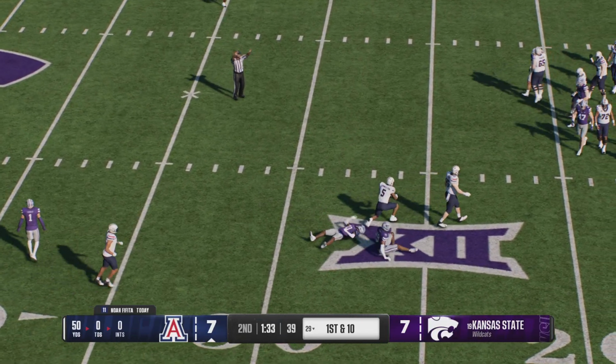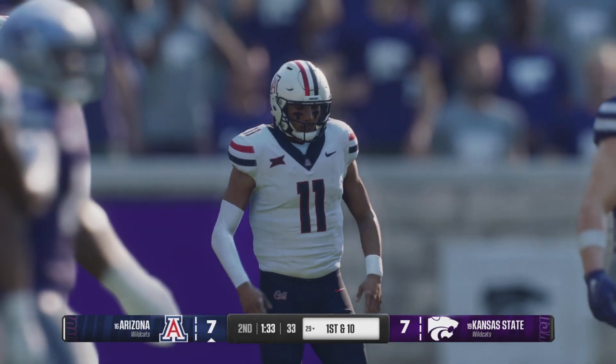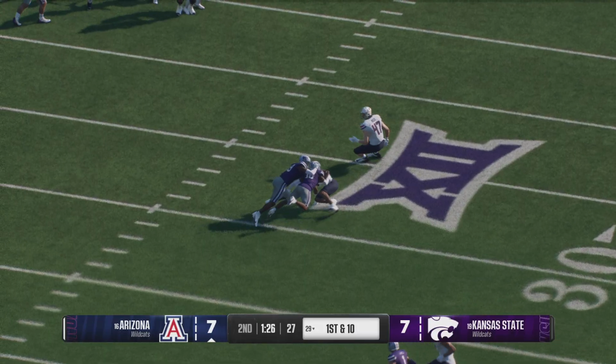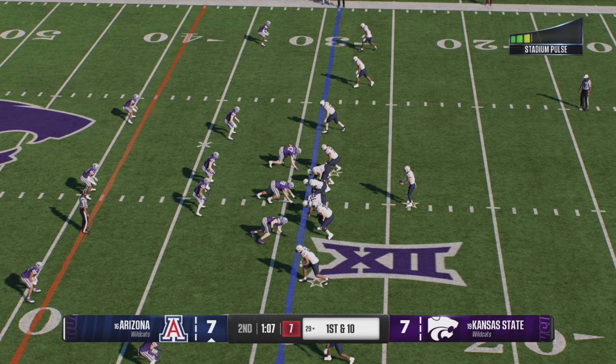Working that left side now. And they reacted well to the completion, but it was too late to keep them from getting the first down. And a really good job by the quarterback being very decisive. He saw his matchup, he went for it, he attacked it, got the positive gain. I would say he's going to find that guy a few more times today. It'll be a 1st and 10 from the 29.